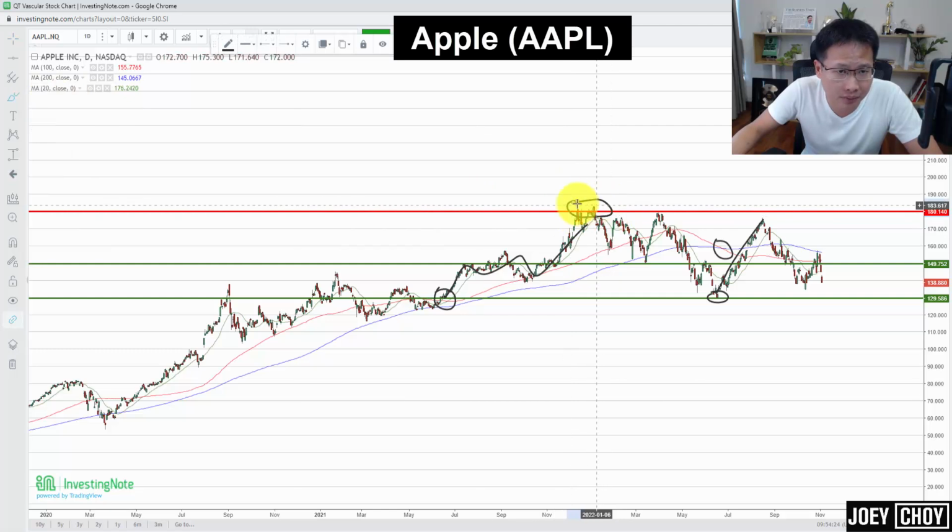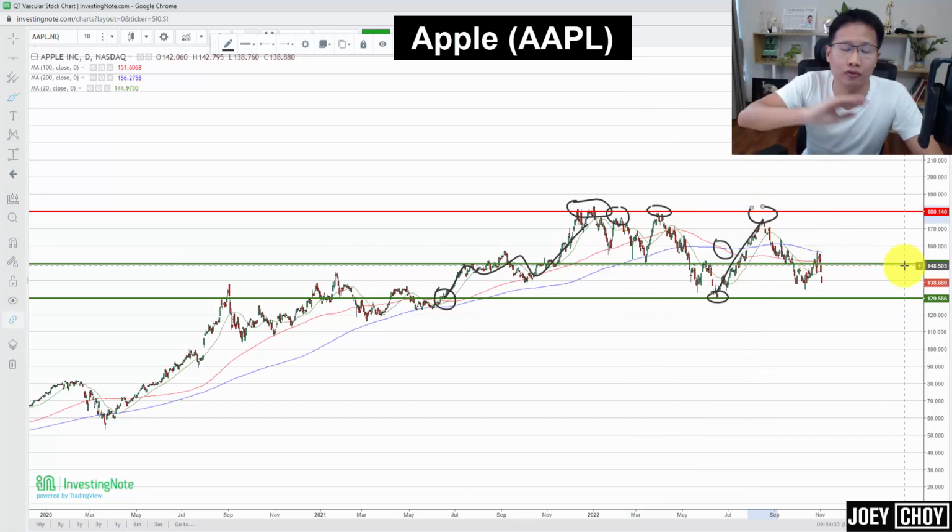I think I talked about it many times. You see, we touched, came back down, we neared it in January, touched it somewhere in April, we neared it just a few months back in August, and we came back down. So 180 would be a really firm resistance.